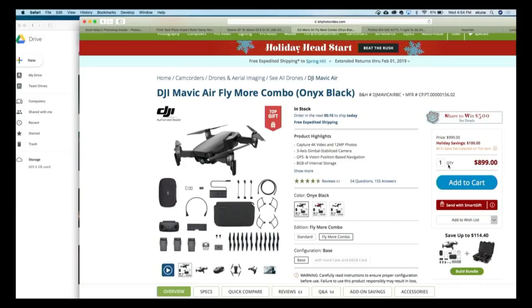It's on sale for $8.99, and that's for the Fly More combo. That comes with all the stuff you need: all the batteries, the remote, everything. Do not just go and buy a drone. You want the Fly More combo.